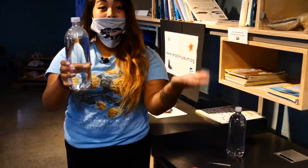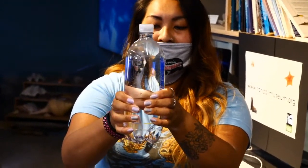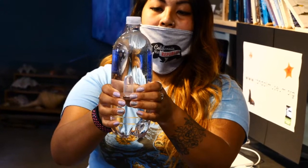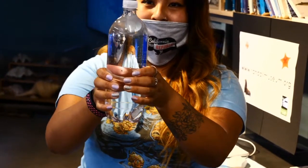Play around with how much water or how much air is in your pipette and see how hard it actually is to squeeze this bottle all the way down so that pipette goes down and up. Another thing you can try to do is see how long you can hold the bottle so the pipette stays exactly in the middle. It can be a lot harder than you think.